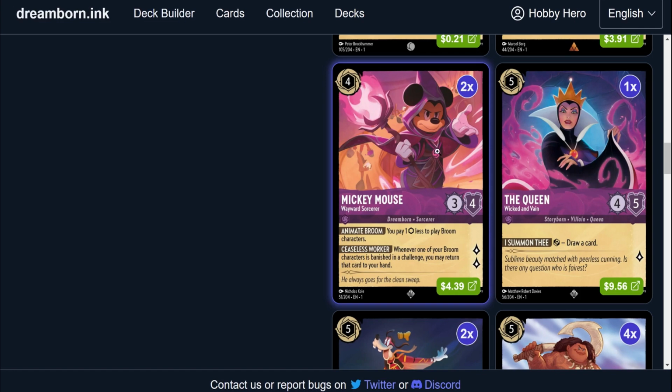So, again, I do like it. I just don't know if I like it for the reason why he is seeing play in a lot of these control lists right now. They are opting for the 1 copy of the Queen. Seems like most people either love or hate this card. They either have her as a 1 of or as a 4 of.